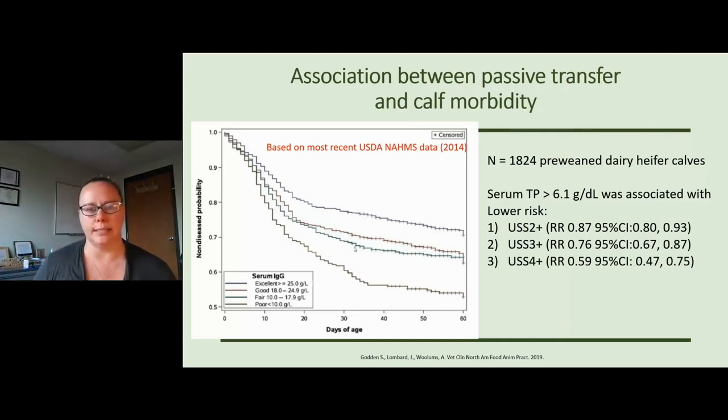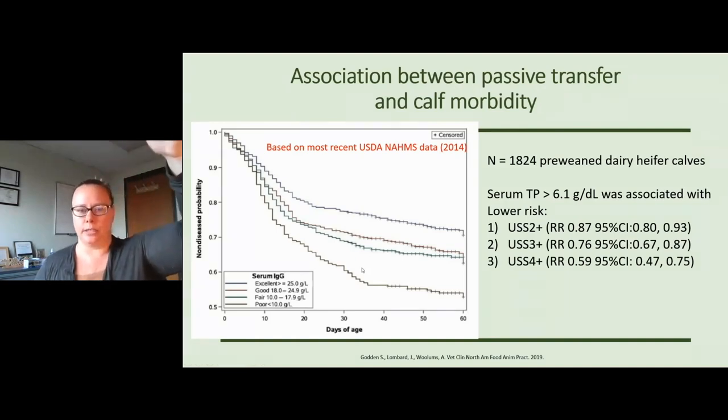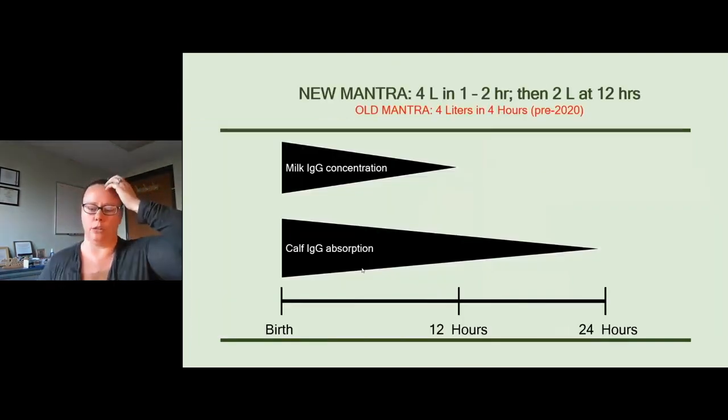Passive transfer is the same way. Make sure you're adhering to the new standards for passive transfer, raising the bar, getting 70% of your calves above 5.7, 40% or more of your calves above 6.1. You will see an improvement in your lung diseases, in your lung lesions. And we're going to get there by making sure calves get 4 liters of colostrum in the first couple hours, and then by tube, and a second meal by nipple bottle at about 12 hours.